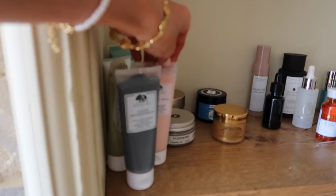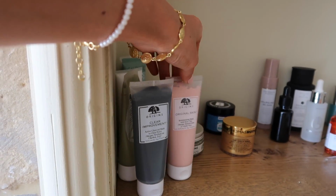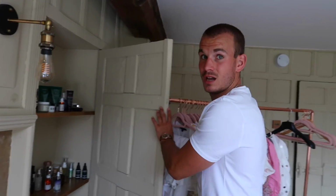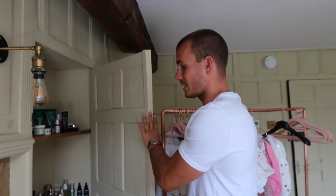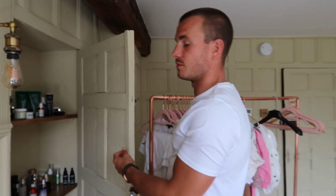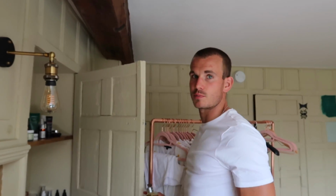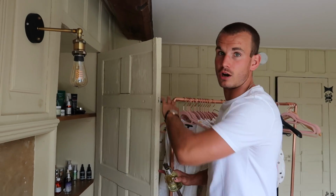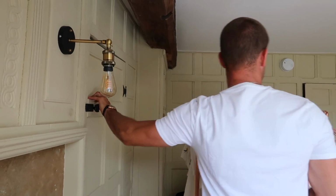Yeah. Look at this. These are my favourites. That is so good. Do you know what? My new favourite is the Out of Trouble mask from Origins. Oh yeah. It's the white one. I used it the other day. Really good. They should rebrand it in a more masculine bottle and call it like the post-shave mask, because after shaving, when you've got irritation, it's got something in it that's really calming. Yeah, really is good.